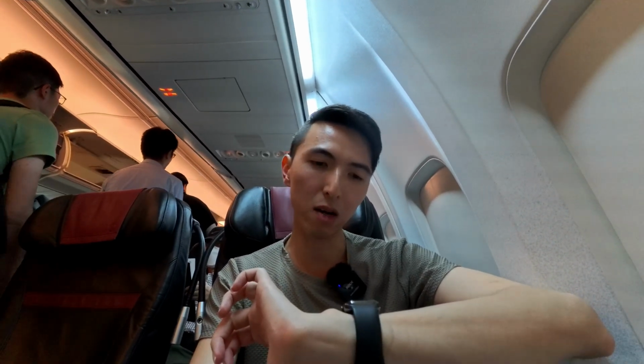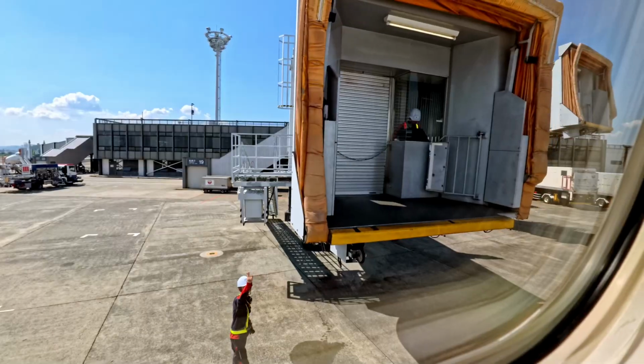We have about 7 minutes to go until departure. As you can see, boarding is still ongoing, but knowing Japan culture, we might be able to depart on time. So we will see how it goes. I'm gonna get ready for our departure.